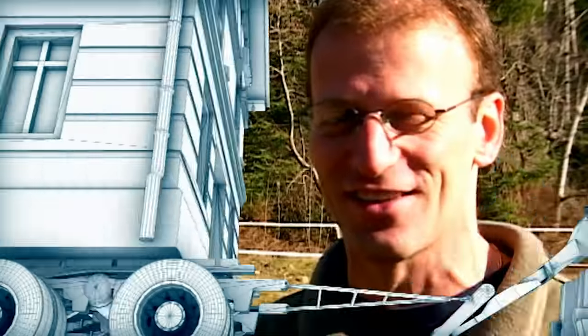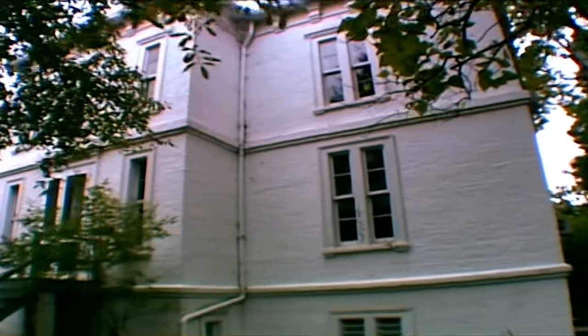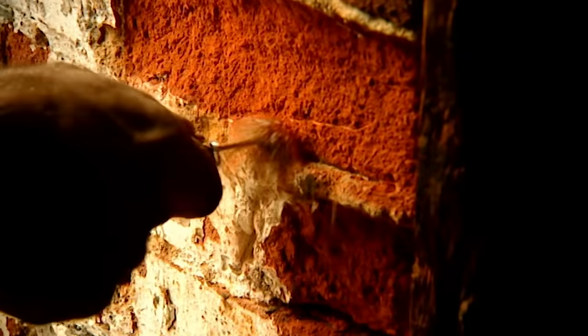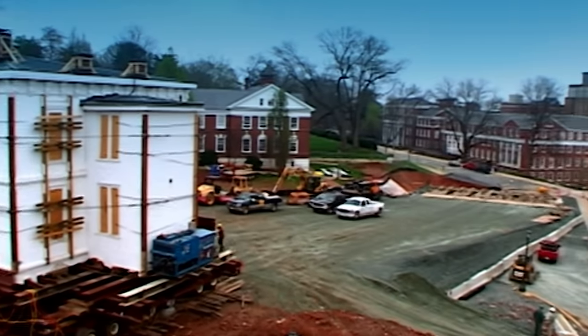Compared to like the invasion of Normandy, there's just so many things happening at once. This historic hall weighs more than 1 million pounds and is on the verge of falling down. These bricks, they did a test on them, and they're about the texture of dirt. Do they dare move such a crumbling brick edifice? You have to fool the building into thinking it's not being moved.